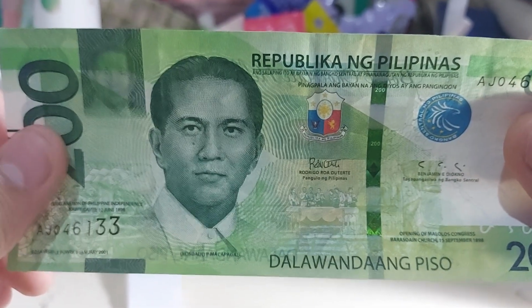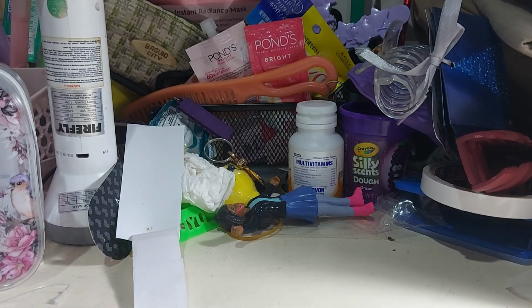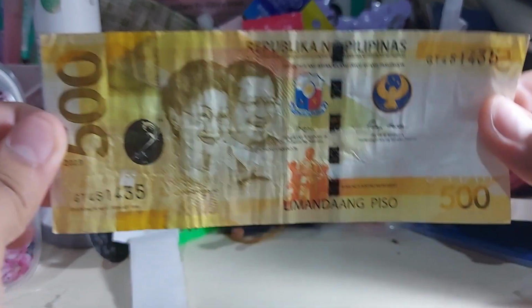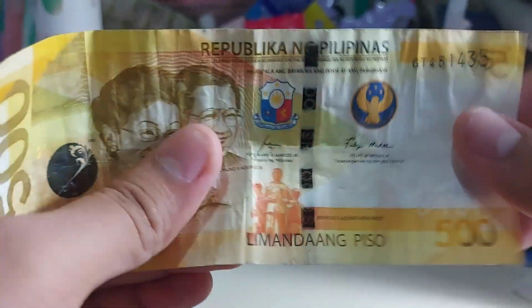Yeah, this is a very fascinating denomination. Next, the 500 peso bill. Yes, the new logo is back.